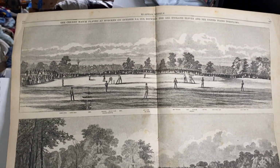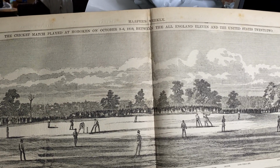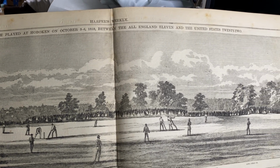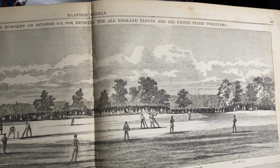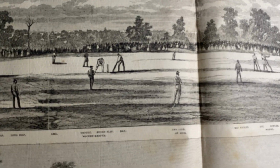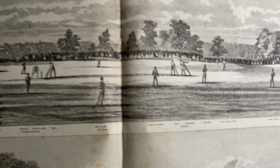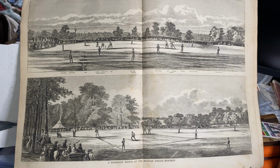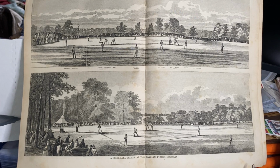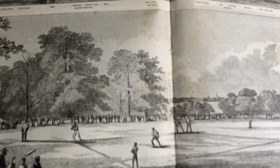Now above on the centerfold, it shows cricket. So there's a cricket match played at Hoboken, October 3 through 6, 1859, between the All England 11 and the United States 22. And it does have the position. I'm not a cricket player, so I don't know what they mean, but it shows the position. So the whole fold out shows cricket on top and baseball on the bottom. And the key is from 1859, which is real cool.